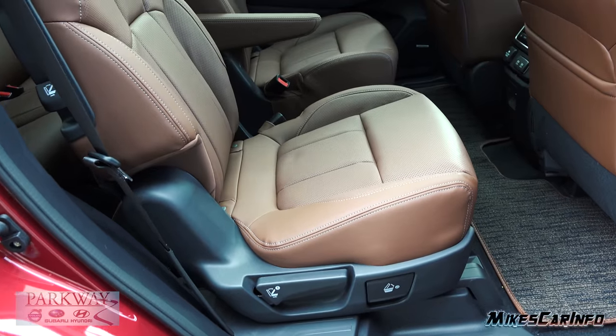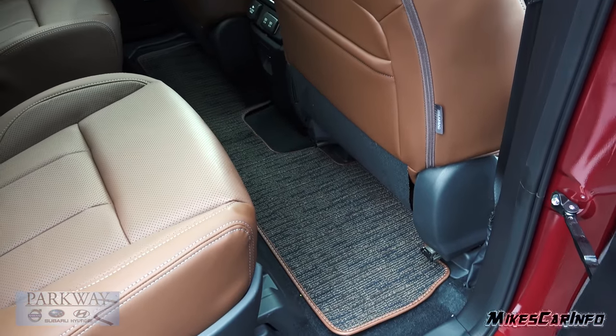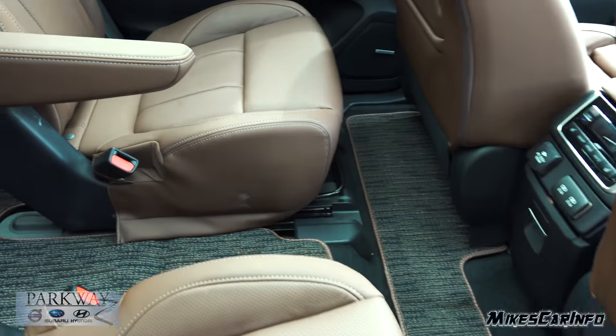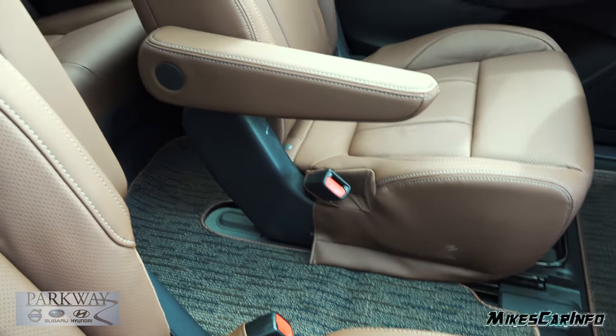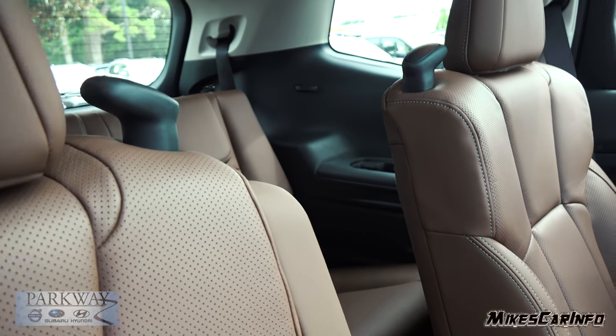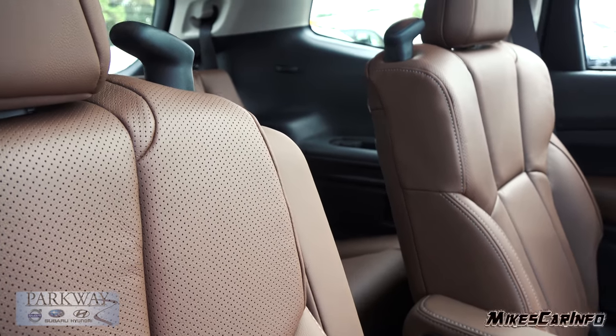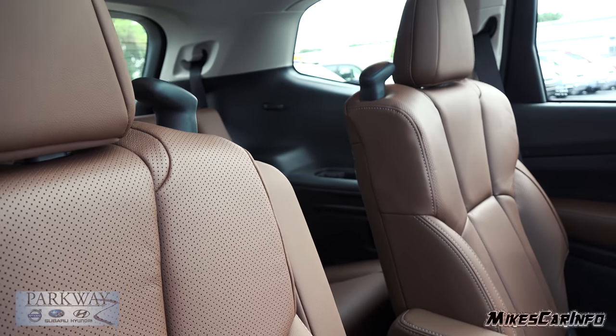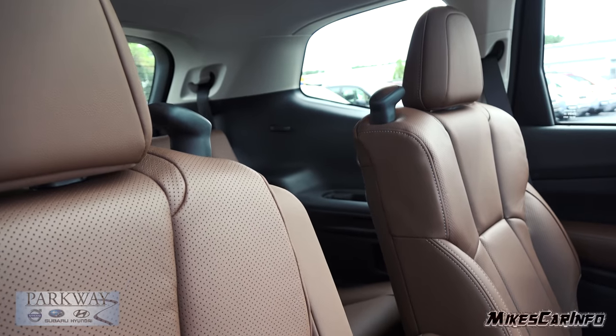But before I do that, I want to mention, if you have kids or somebody that's relatively small, and they climb in and go between the seats to the third row, they have handles right here. So you can see the handles here. They can get a good grip and get out of the third row and situate themselves. This is just a really good idea, having handles up there.